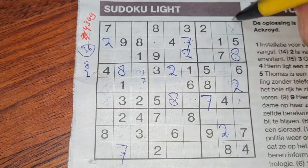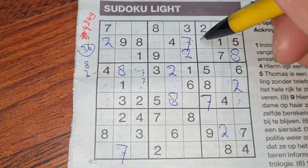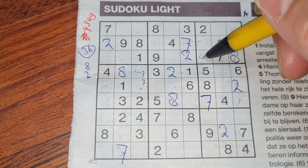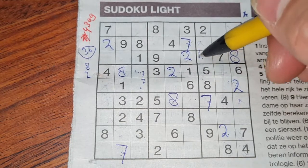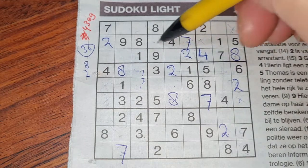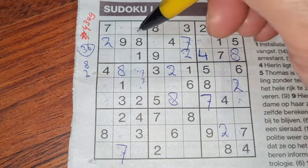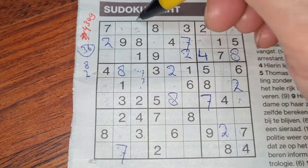So we have a 4 in this column, the last column, and a 4 in the next column. So in that column, the only two places left for the 4 should be here or there. We see that 4, no 4 there, so the 4 should be there. 4 in the third row, 4 in the second row. So in the first row, only two places left for the 4 should be here or there. We see that 4, no 4 there.